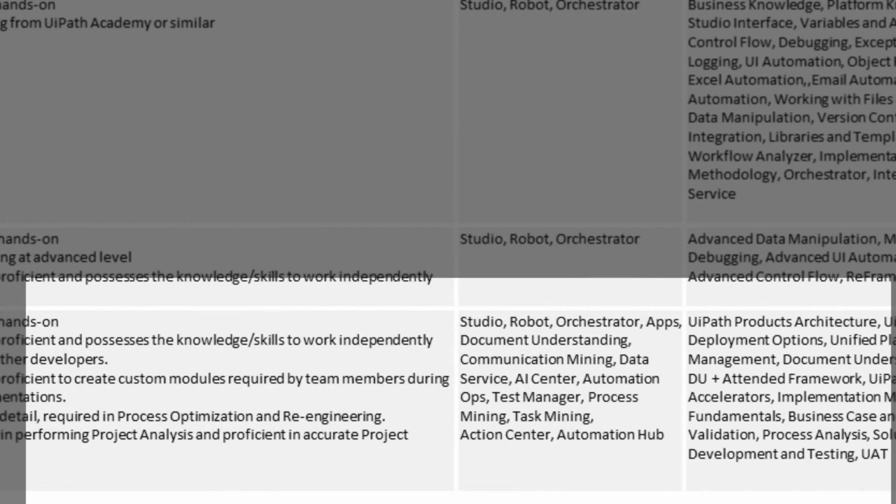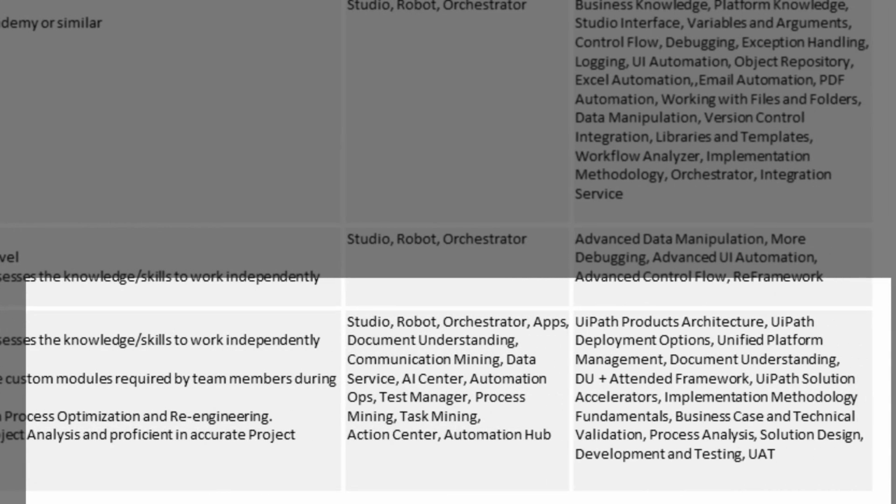Also, on the tech side, it covers a lot more stuff than the other two. You need to know about, of course, Studio, Robot, and Orchestrator, but you need to know also about Apps, Document Understanding, Communication Mining, Data Service, AI Center, Automation Ops, Test Manager, Process Mining, Task Mining, Action Center, and Automation Hub. Insights, for some reason, is not on this list. I don't remember if it was on the practice test. I took that last night. But yeah, Insights is nowhere to be found in the documentation.